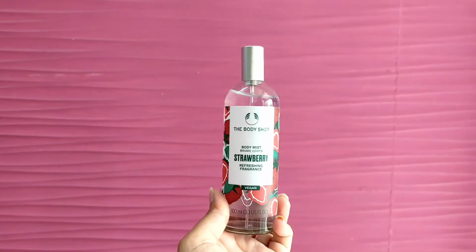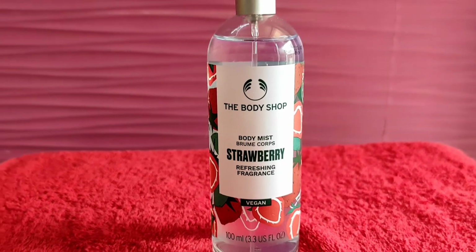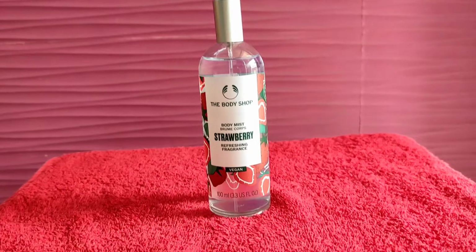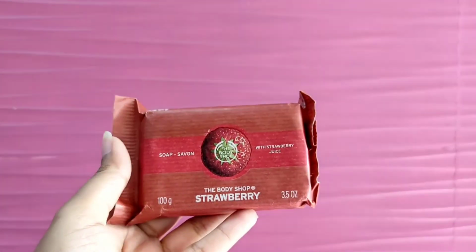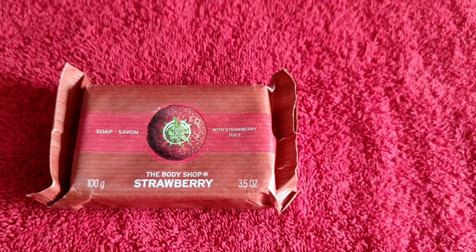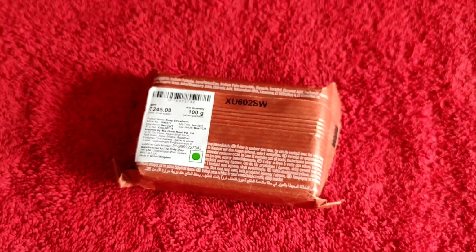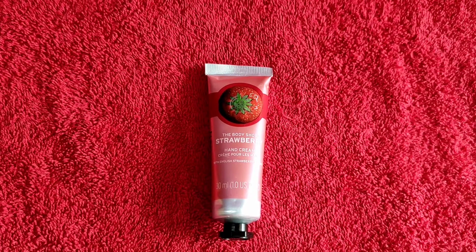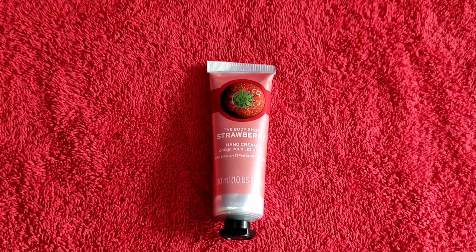This box also consists of the strawberry body mist. It costs about Rs 845 for 100 ml if purchased individually. This box also includes the strawberry soap bar, which costs Rs 245 for 100 grams. It also consists of the strawberry hand cream, which costs about Rs 395 for 30 ml.